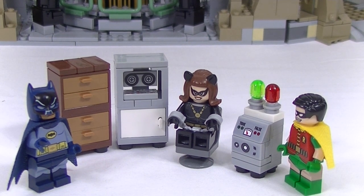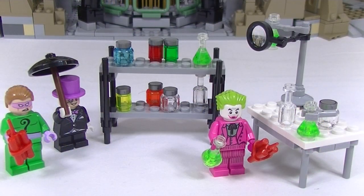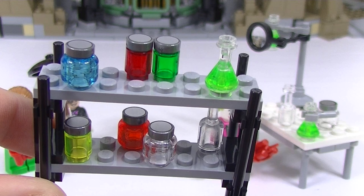So before we get into the manor and the cave, let's have a look at some of these smaller builds. So we get the classic lie detector here, the recording, and a set of drawers. So here's a likely lot of villains, and we've got Joker in his lab here mixing up the laughing gas. And one of the cool things we get here are the printed 1x1 tiles for the jar tops.